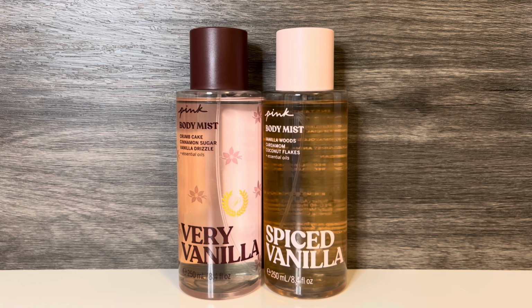I remember wishing this had more of a sugary icing note, so I think that they've improved on that with Very Vanilla. These both have a lot of cinnamon and vanilla, and that baked goods type of feeling, but Very Vanilla is sweeter, while Spiced Vanilla is, surprise, more spicy. I do prefer Very Vanilla.